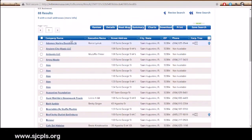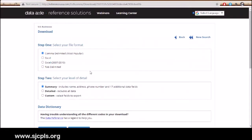The really cool thing is I can click here on the list, where it says check all, and then click on download, and I can automatically download all of those contact information in Excel format. So if you have mail merge on your computer, or if not, you can use one of the computers here at the library, you're able to generate a list that you can print out on labels, and then just slap them on a postcard and invite people to your event. And that's just one of the really cool things that you can do with reference solutions.